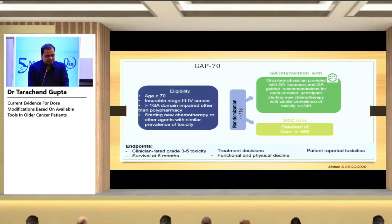This was another study, GAP70. In this study, the age criterion was slightly higher, 70 plus, with incurable stage 3 or 4 cancer. Patients were taken if more than one geriatric assessment domain out of 8 was impaired, and they were starting new chemotherapy or other agents with a similar prevalence of toxicity. 718 patients were randomized. In the intervention arm, the oncologist was provided with the geriatric assessment summary and geriatric assessment guided recommendations for each enrolled participant, and the other arm was standard of care. The treating oncologist was blinded for the toxicity assessment. The endpoint was clinically related grade 3 to 5 toxicity, and survival at 6 months was also taken into account, along with treatment decisions, functional and physical decline, and patient reported toxicities.